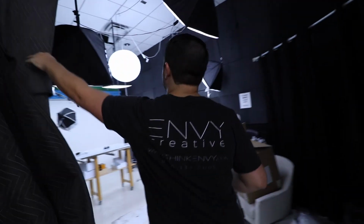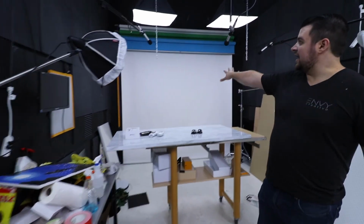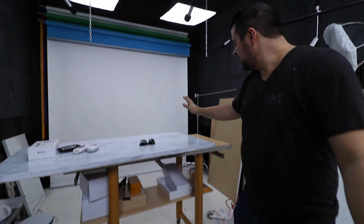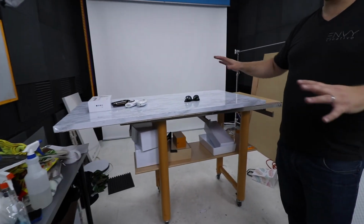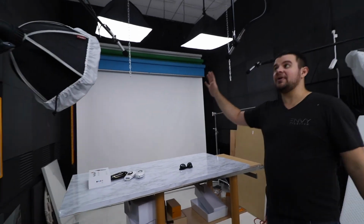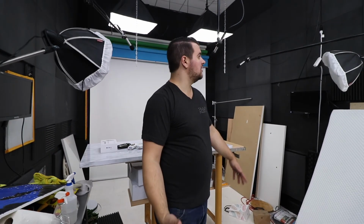So through here, you can see this is our white room / green screen, blue screen room. We have our white seamless, blue seamless, and green seamless up there. We have our product table here that we do our videos on. We do have everything pre-lit and pre-mic'd, so as you can see here and here. Everything is soundproofed in here, so it probably sounds really good me talking in here.